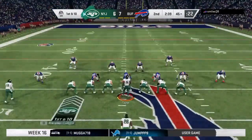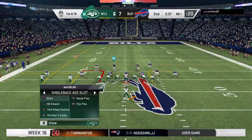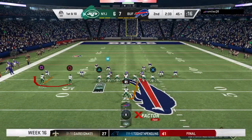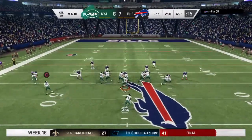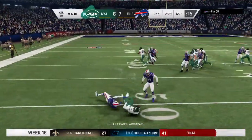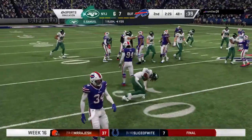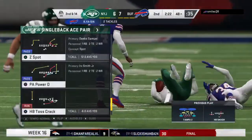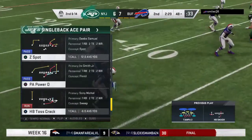So 1st and 10 now in Buffalo territory at the 45-yard line. Check 13. And they go backwards here, losing yardage back at the 48-yard line. It's a loss of 4 there, bringing up 2nd down.